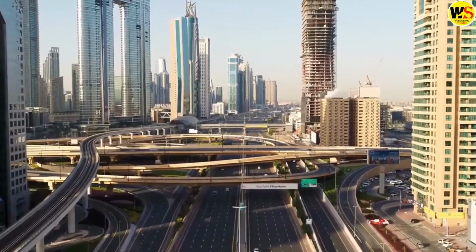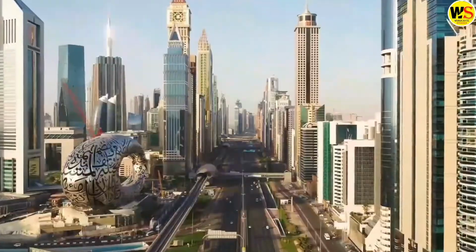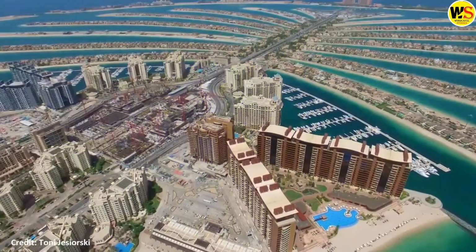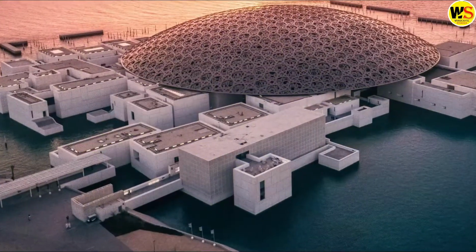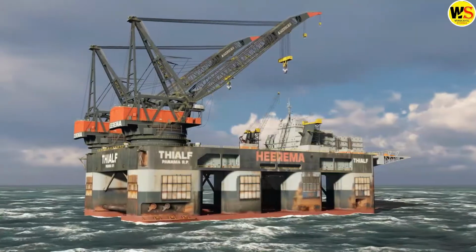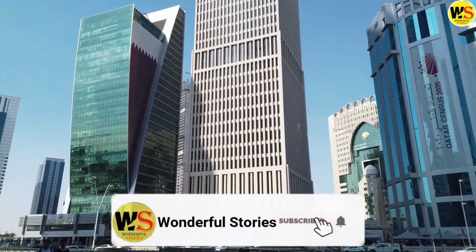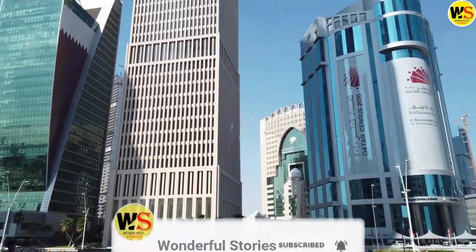The Arab states are renowned for their spectacular and monumental architecture. Think of the Burj Khalifa, Palm Islands in Dubai, and the Louvre Museum in Abu Dhabi. Fueled by these states' immense oil wealth, they're constructing buildings with a scale and ambition unparalleled anywhere in the world.